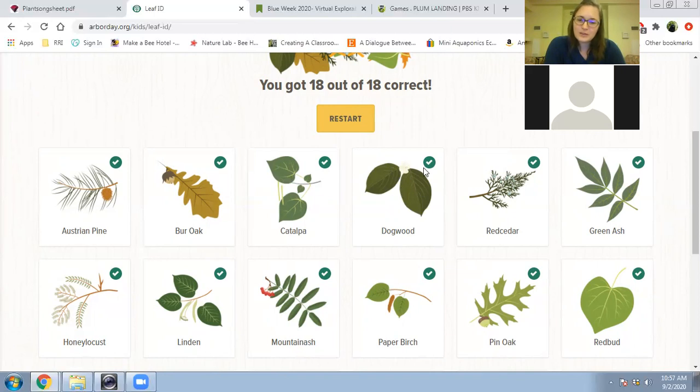Dogwoods, what's really cool about them is they're rounded. They have a little bit of a point at the top, but the leaves, the veins here, they round with the side of the leaf.